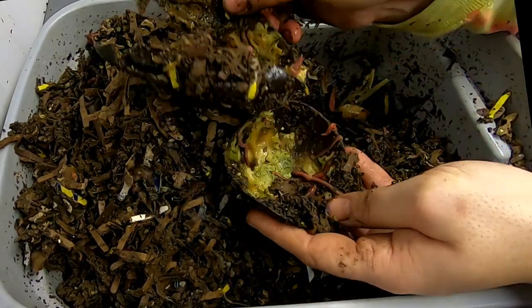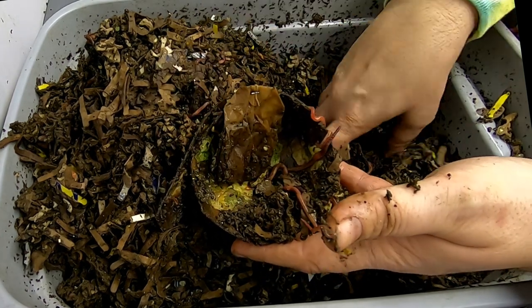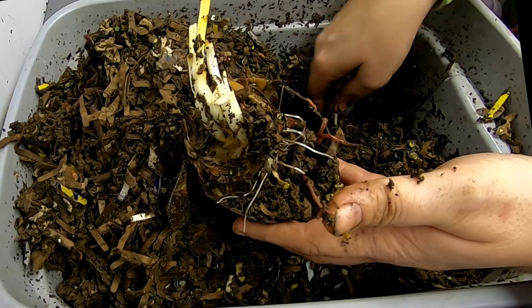Avocados, avocado shells, tea bag. Takes a couple months for them to become unrecognizable. Looks like the onion wants to grow again.